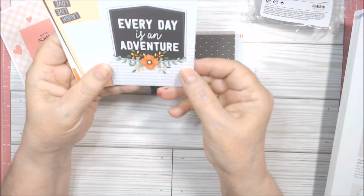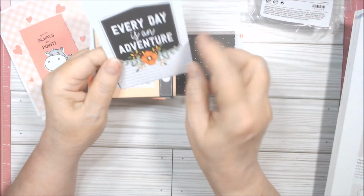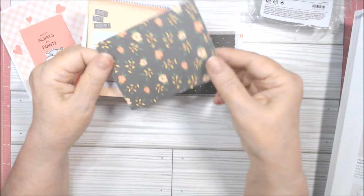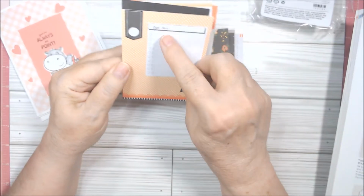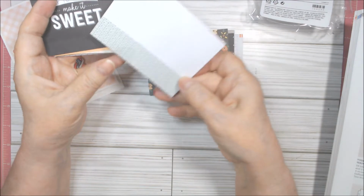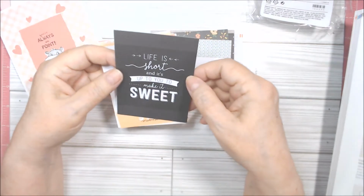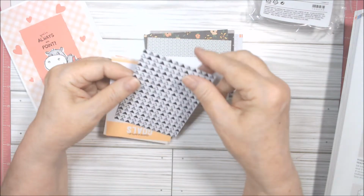Every day is an adventure. Good for a journal. That's a pretty picture. Or if you didn't want those words, you could cover that up with something and just have the flower showing. But I will, again, probably use the reverse. Laugh, live, love, top 10 bucket list kind of thing. Or this one. Really cute. And you could put some other stamping there. Life is short and it's up to you to make it sweet. That is true. Or this geometric design.